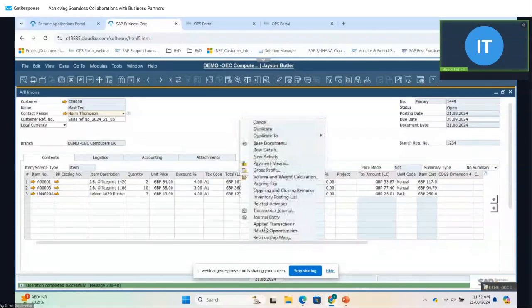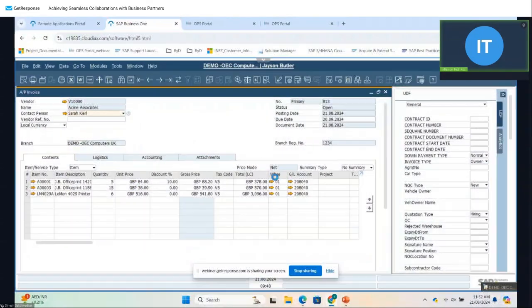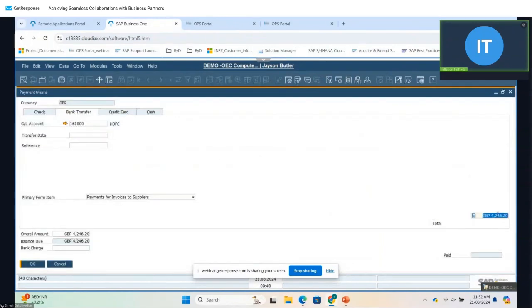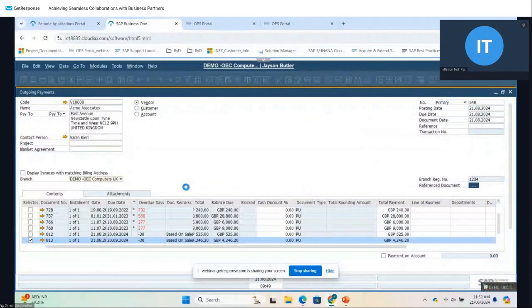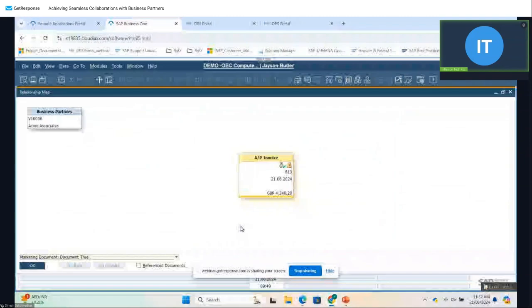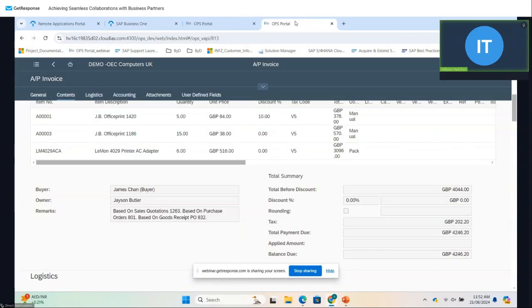In a similar way, I can progress the supplier payment. I'm navigating to the AP invoice. With the payment means, I can choose the mode of payment and release the payment to the supplier. With this, the transaction cycle between the sales, purchase, and internal core operations has been completed, which will be reflected in the relationship map, as you can see now. And as a customer or a supplier, they can even monitor the payment.